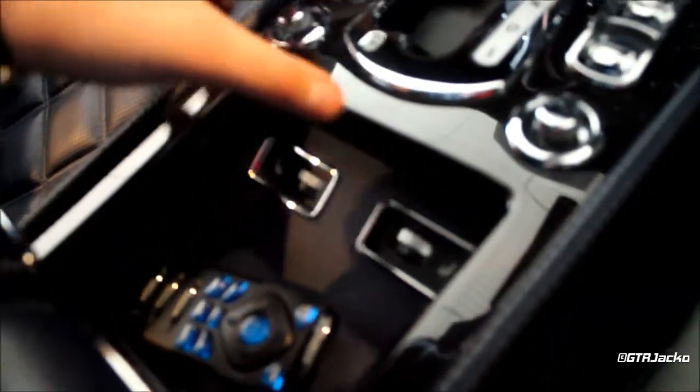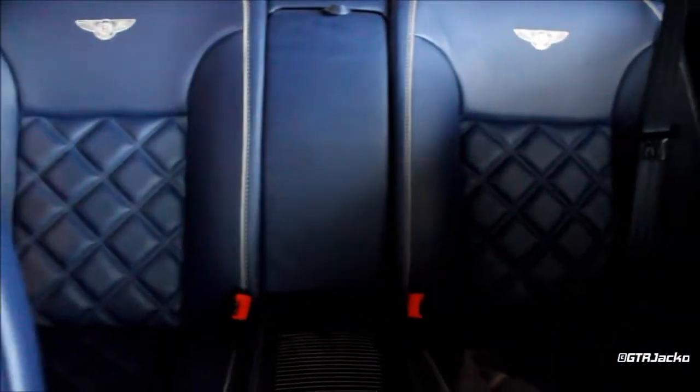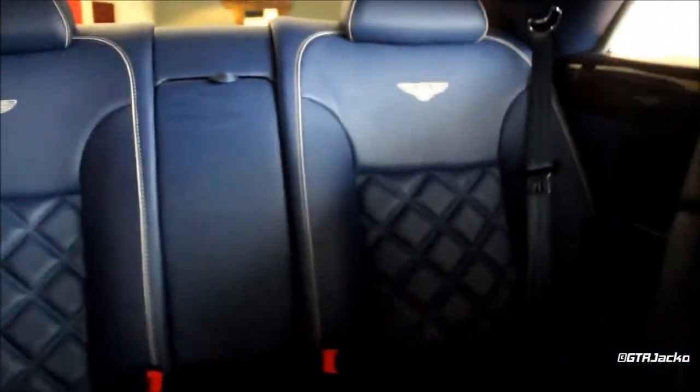Climate control. Your windows, well, let's put the windows up and down, of course. You've also got your parking brake down here. And you've also got a handle here, just in case you go a bit sideways. The rear, beautiful.